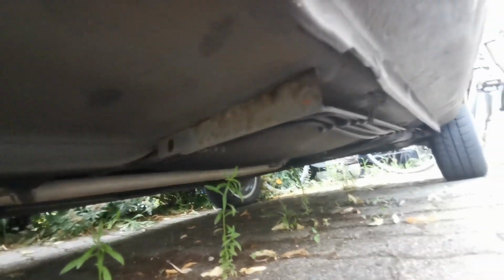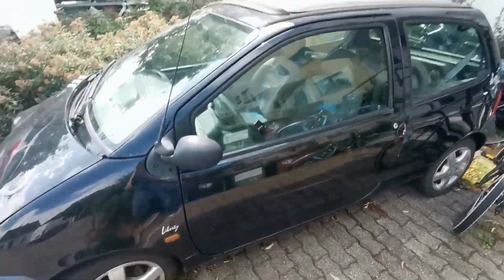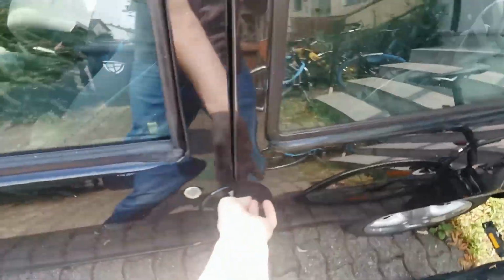I did, like I always do, go under here. I didn't find anything. Yeah, it looks pretty clean down here, on both sides. Let's see if I can get the phone under there. I think the muffler, no. I think it might have a leak somewhere, I'm not sure. Maybe there. Anyway, car's locked right now, I think.